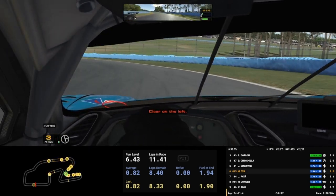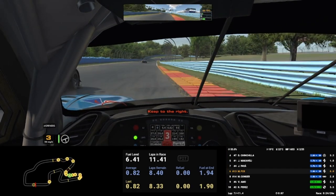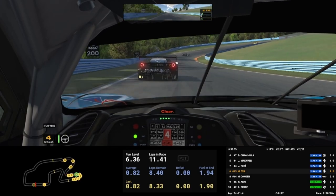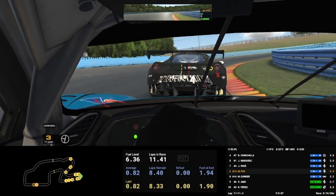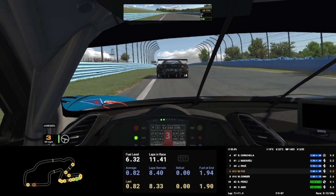Oh, I've gone a bit deep. Let him go. Not a problem. Still there. Just stay side by side. Okay, so a little tinier for me. Kind of what I was just talking about. Just a fraction late on the brakes has allowed him just to go up the inside.